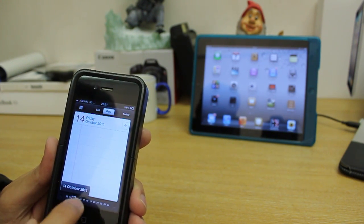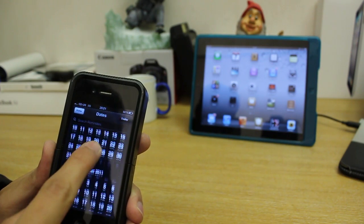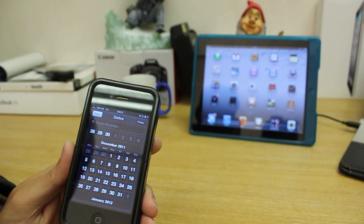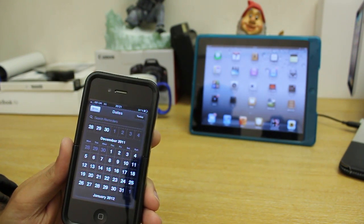It's got this really nice, intuitive way of going through the dates, or if you want to go by month, you can do that as well. Click on the month and boom, there we go. Another neat addition to iOS 5, rather than having to go to the App Store and going through other apps and paying for them. Of course, iOS 5 is a free upgrade, so any free app is pretty neat.